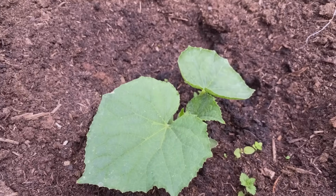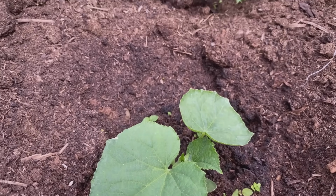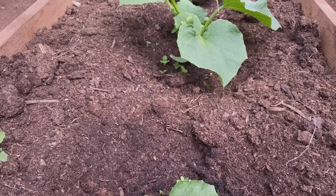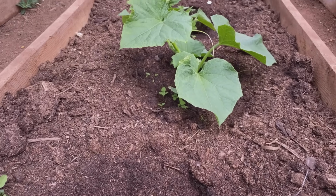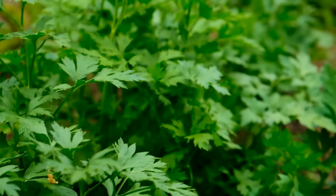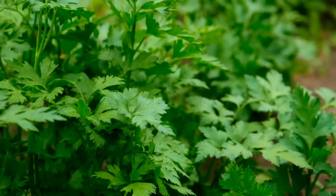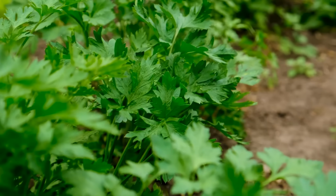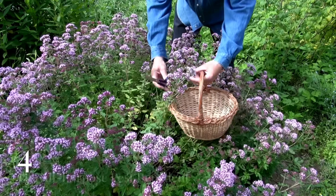But wait, does cilantro help your cucumbers grow? Actually, yes. Its feathery leaves provide light shade, which keeps the soil cooler and reduces water evaporation. And since cucumbers love consistent moisture, this little trick helps prevent stress and bitter-tasting fruit. So should you grow cilantro with your cucumbers? Well, if you don't want aphids sucking the life out of your plants, then yeah, you probably should.